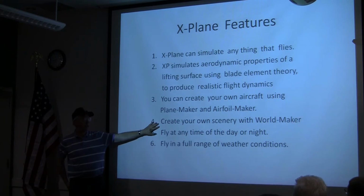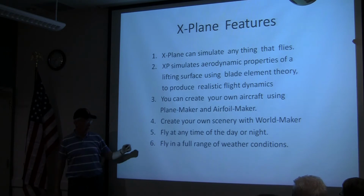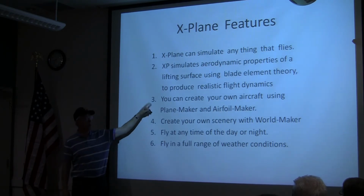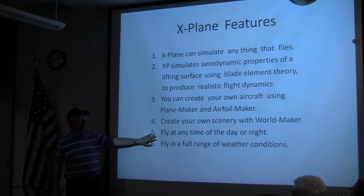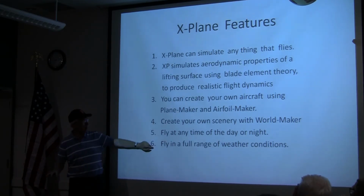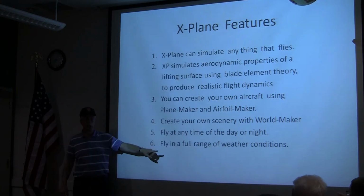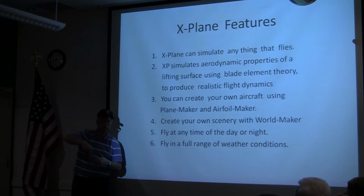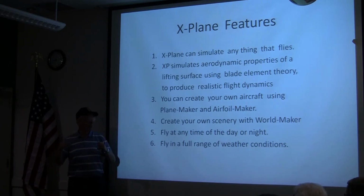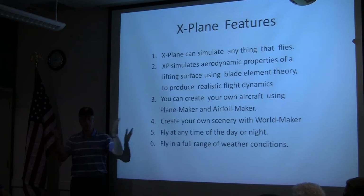You can create your own scenery with World Maker. There is scenery when you buy the flight simulator. There are also planes, stock planes that come in there. You can fly at any time of the day or night, at any time of the year. And you can also fly in a full range of weather conditions, being wind, vertical downdrafts or updrafts, fog, rain, the whole gamut of weather conditions. Next.